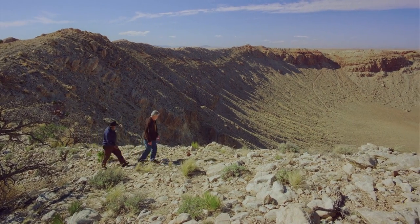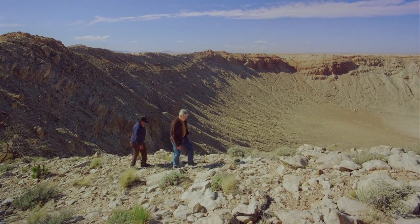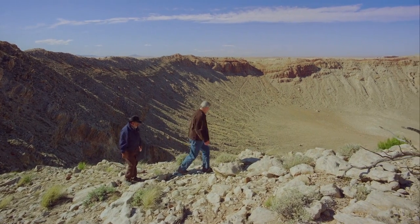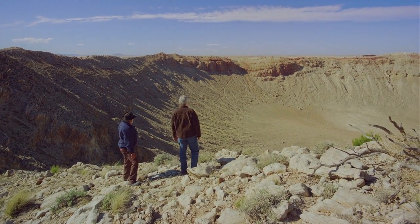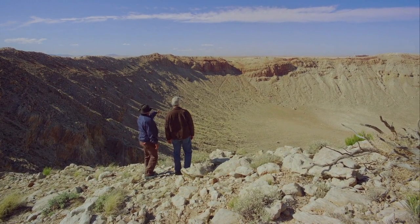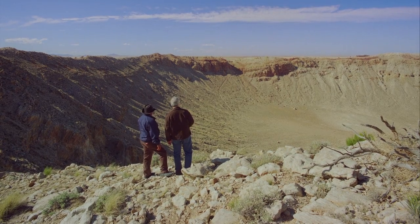Nearly 1 mile across, 2.5 miles around, and 550 feet deep, Meteor Crater is the astounding outcome of a nickel-iron meteorite hitting Earth with the energy of more than 20 million tons of TNT, creating all of this in just 10 seconds.